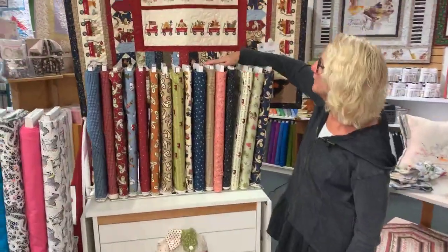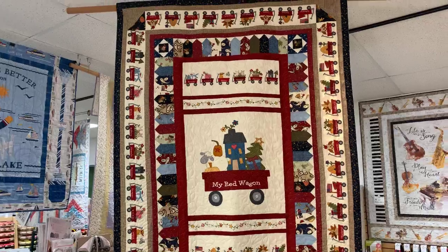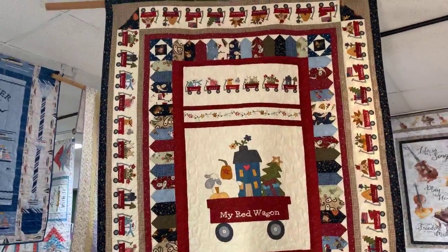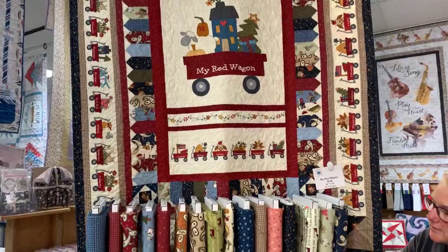As long as I'm standing here, this is my little Red Dragon fabric. Just very cute. This is the panel. So we have a panel in the center and then the border stripe going around. Just really cute. Cute little paisley.